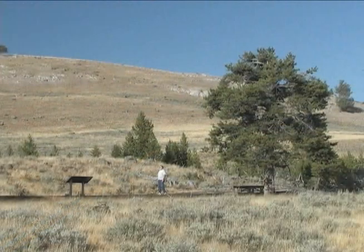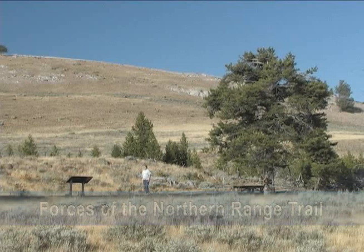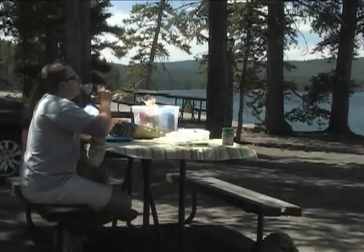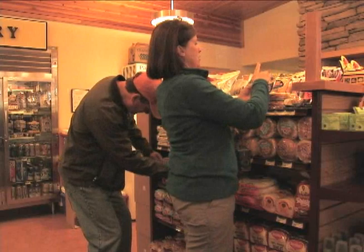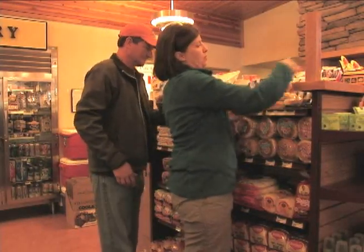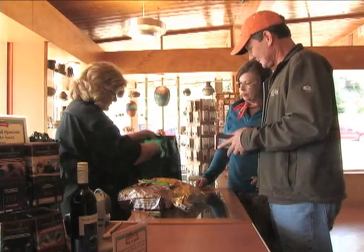This little used trail is a good place to learn about the Northern Range while taking a peaceful stroll along its boardwalk. I haven't mentioned our picnic areas yet. There are nearly 50 scattered around the park. If you want to save a little money while you visit, pick up some food at a general store and make your own meals. There are plenty of picnic tables in beautiful locations.